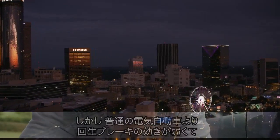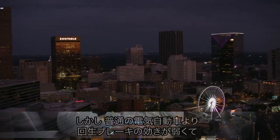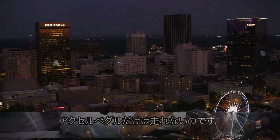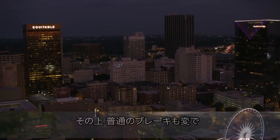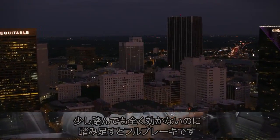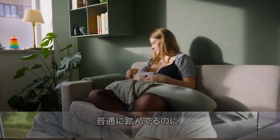The only thing is that the braking effect when you lift off isn't quite as good or as strong as in normal electric cars, and it doesn't have that ability where you can drive it just using the accelerator and lifting off. Speaking of which, the brakes themselves feel a bit odd. So you press the pedal and not much happens, then you press it a little bit more and all of a sudden you've almost got an emergency stop style of braking situation.